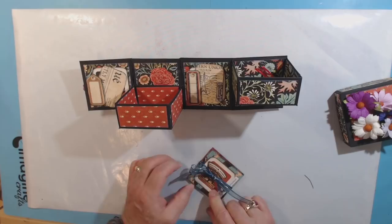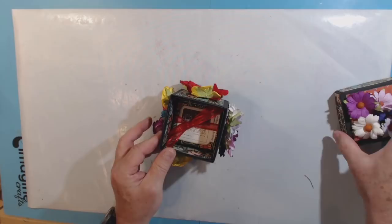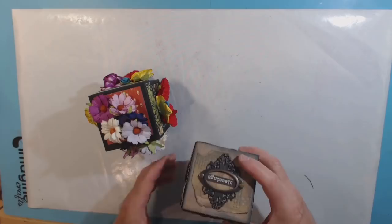And it just drops right back into that little drawer. And so this all shuts up just like that. Put our lid on and we're good to go. So that takes us to the end of this series on putting together the iCraft exploding boxes.